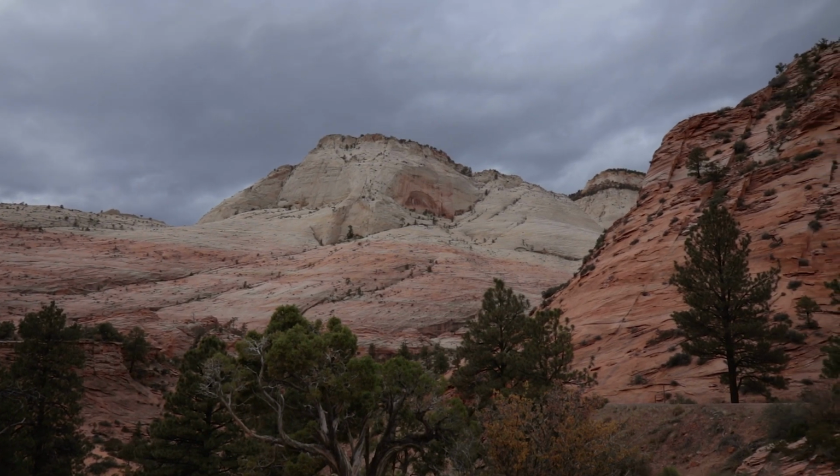So clouds have really packed in now and it looks like we're for sure going to get rained on. Just what the forecast called for, but I'm pretty excited for that because I've never been in Zion when it's rained. I don't think we're going to get that much, but just a little bit is all it takes to kind of reset all the washes. So pretty stoked for that.